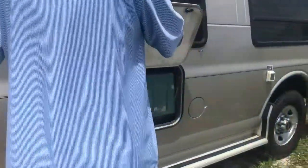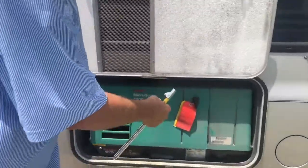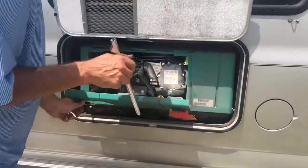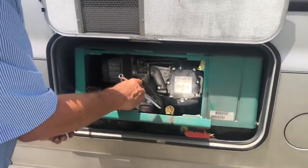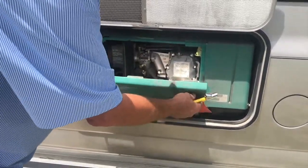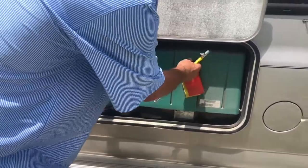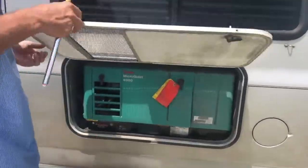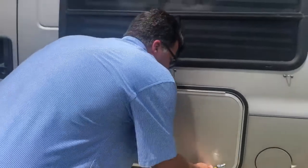So a smaller gas powered generator, a different access door, but still they all have access doors somewhere. You have your oil fill, and in this case there is no dipstick. It just fills to a level once you pull that plug. It will show you on the plug or in your manual what the proper level should be. All right, that's pretty much for the outside.